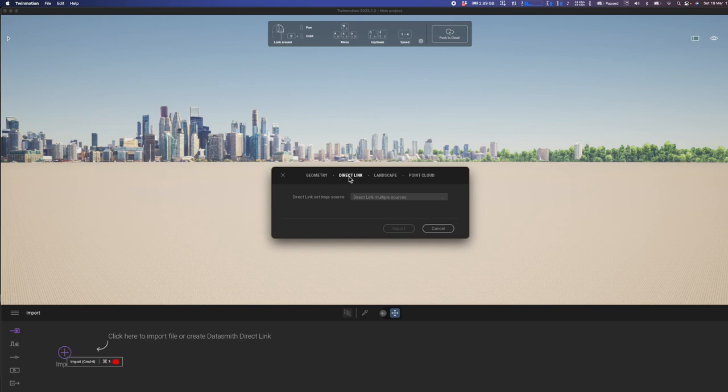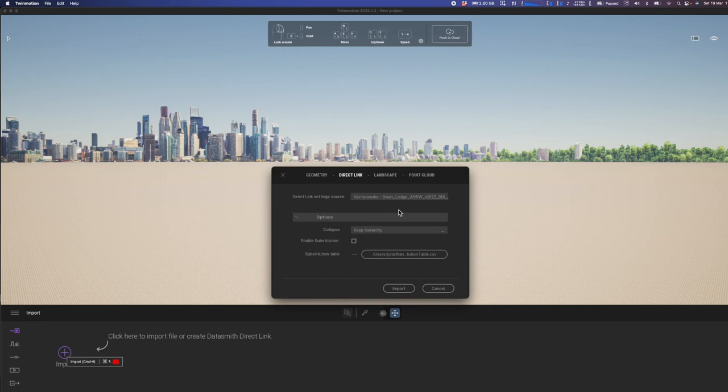You'll notice that I'm already on the Data Link tab. This is where you would normally import standalone geometry, but you will notice that I actually have a couple of sources of a few different exports in there. Now, the most recent one is this one here, the Swan Lodge. So let's click on this one and go for it.